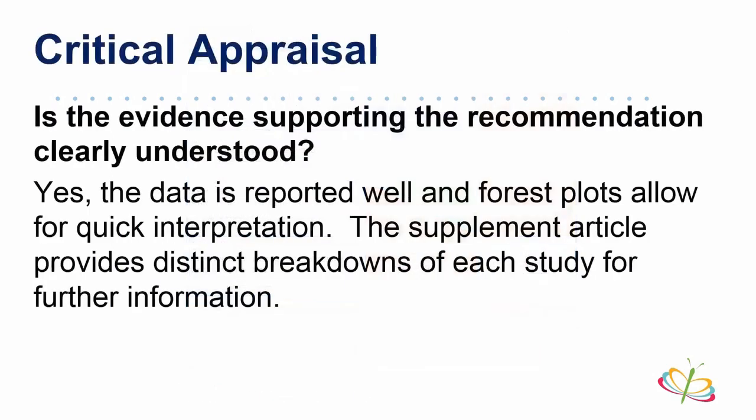And then further, is the evidence supporting the recommendation clearly understood? Hopefully you have a base understanding of the forest plots now, and they're pretty visually easy to read. You look at which side of the line, yes or no. And all of them, even when they played around with the parameters, were leaning toward isotonic versus hypotonic fluids. There was a supplement added which has all the forest plots if you really want to dive down into it.